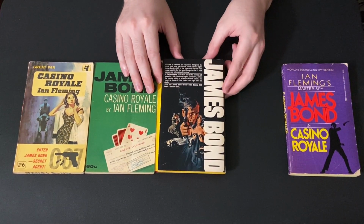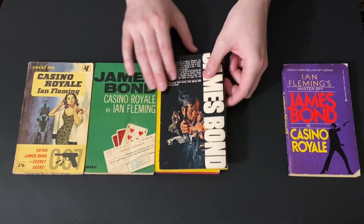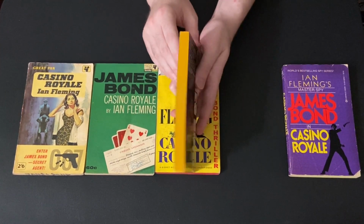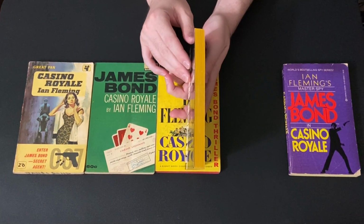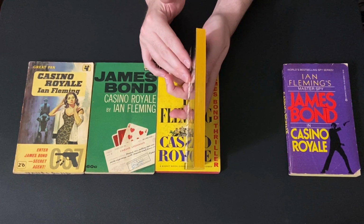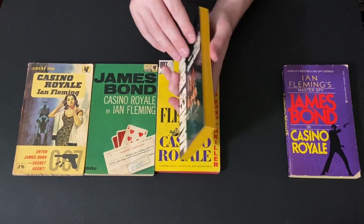And on the rear, you just get a repeat with a little bit of critical blurbs about Fleming. And because it's Bantam, it has their sort of traditional yellow-edged pages, which, of course, Signet would eventually switch to on some of their later James Bond paperbacks.